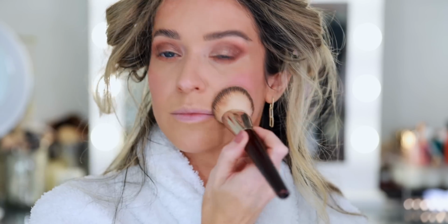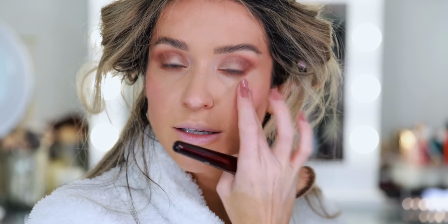Really quickly, I'm just going to go back with my foundation brush, no additional product, and I'm going to blend right down here, just to sculpt this a little bit. There. So much better. Ooh, it blended in really nicely.